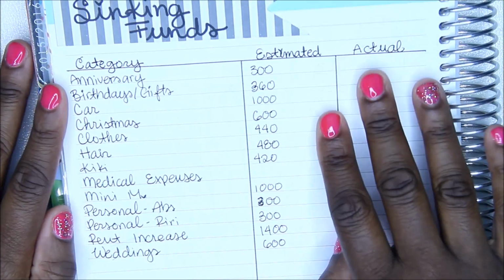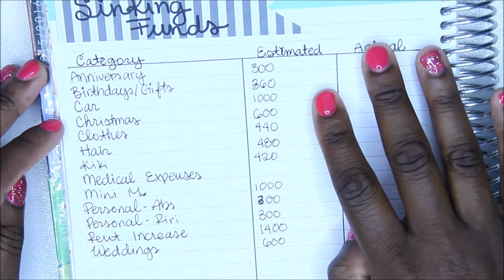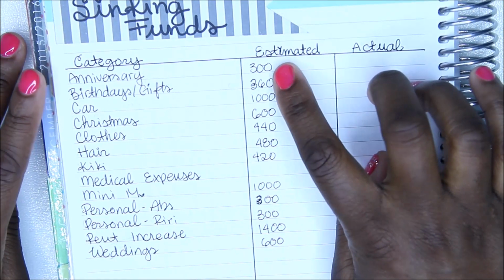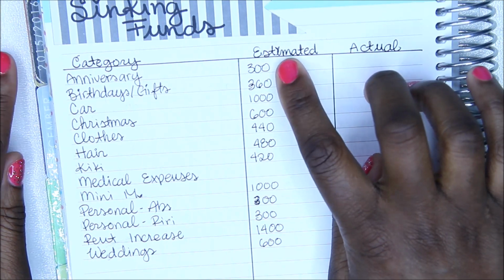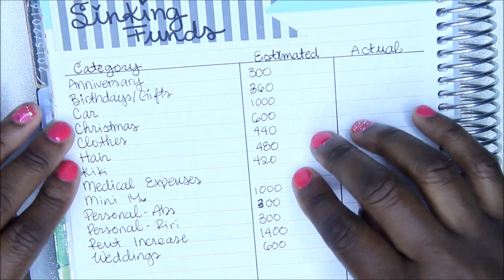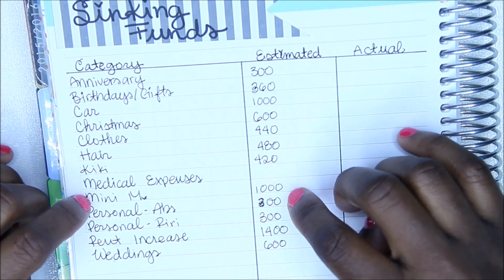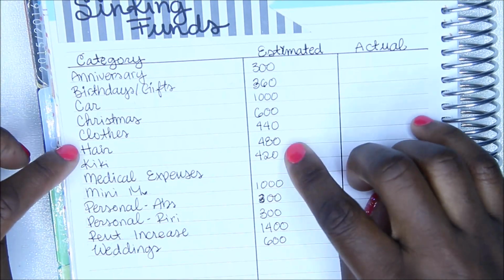Those are our sinking funds, and the way that our sinking funds work is that we just pull from them when we need them. Our anniversary fund we have not touched at all this year, so when our anniversary rolls around in the next few weeks, we will have $300 in that fund. We're actually going out of town, so we'll be able to use that for our little anniversary vacation, as well as get each other a little gift. Other than that, we just use them as we need them. The only thing I think has quite a bit in it is probably the mini fund, just because we don't have a child, so we don't really need that right now.